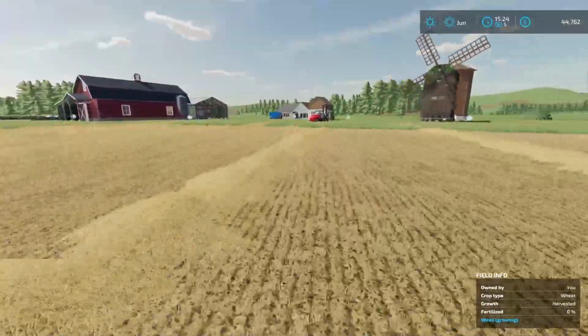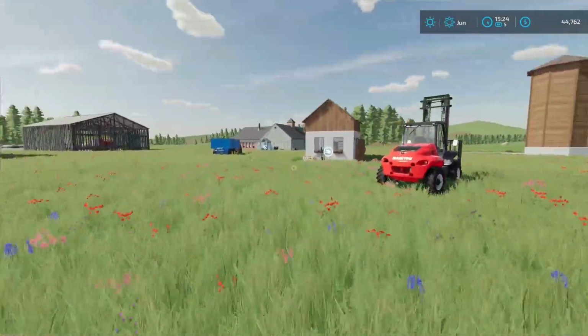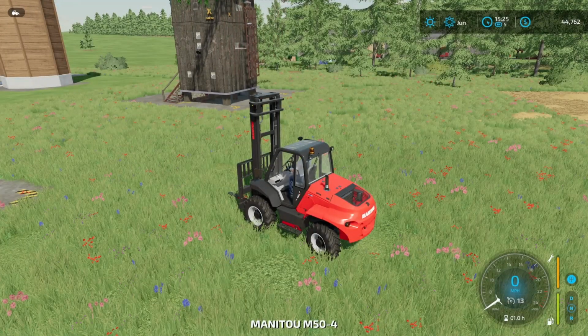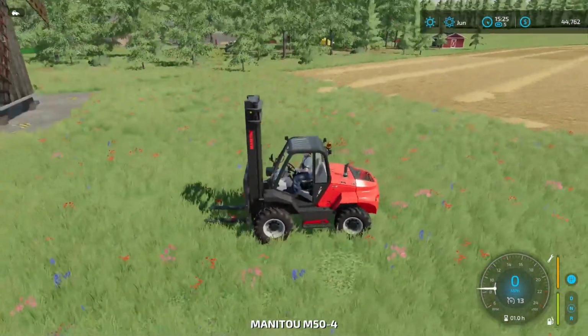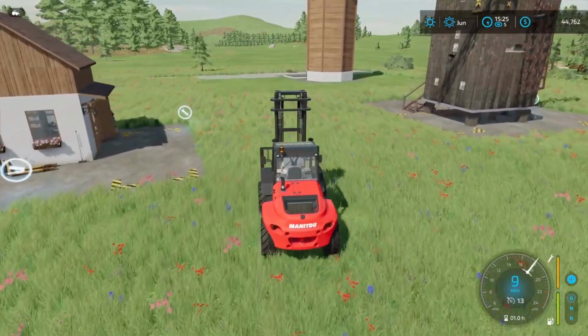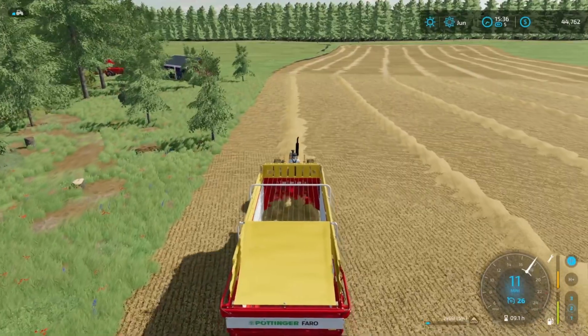Let me go ahead and put the forklift away. We'll put the grain wagon away, and we'll grab the forage wagon to get the straw up. So let me put the stuff away, and I'll be back in a few minutes, guys. We got the forage wagon out. We're picking the straw up.